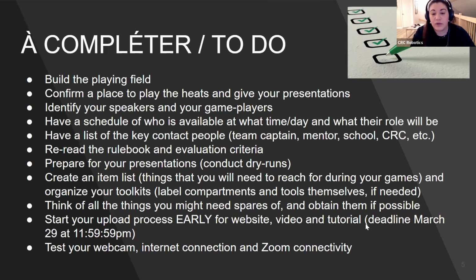And once we have that, we're going to build the schedule. We're going to build all of the Zoom breakout rooms for you guys. And so you'll have all of the information you need. And when you have that, we'll ask that you test your webcam, your internet connection, and the connectivity to those Zoom breakout rooms so that you can be ready for the competition. And like I said, we'll be in contact with your mentor to do that in the coming weeks before the competition.